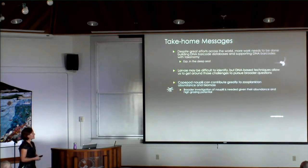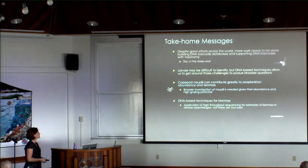Copepod nauplii can contribute greatly to zooplankton abundance and biomass, and a broader investigation of nauplii is needed given their abundance and high grazing potential, especially in tropical regions. And DNA-based techniques have promise for application to measure biomass of diverse species. It isn't there yet, though.